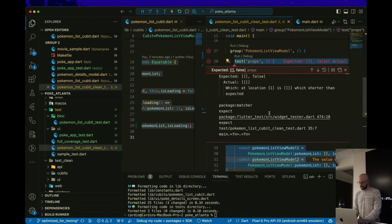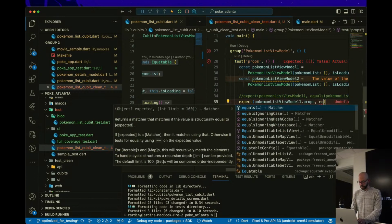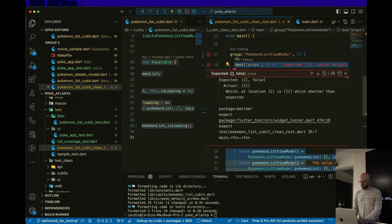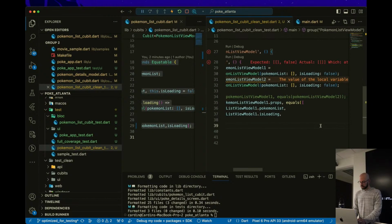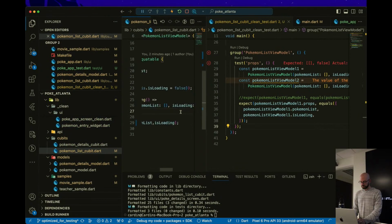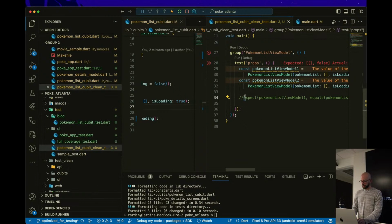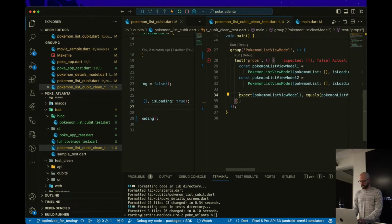This is what I get for going off presentation. What am I missing here? Oh, I didn't do equals, right? Equals. Duh. Nope, still doesn't. Expected false, actual is this. All right, again, that's what I get for going off script. Don't do that one. Do this original one. This one's much better. See if the two are actually equal or not. I like that version better anyways. Makes more sense.